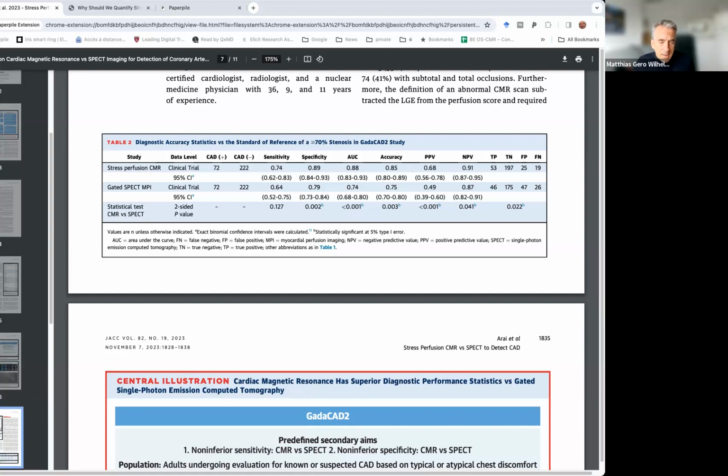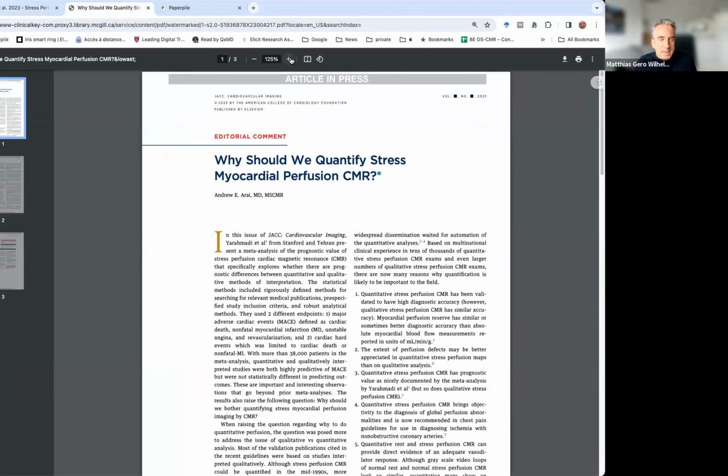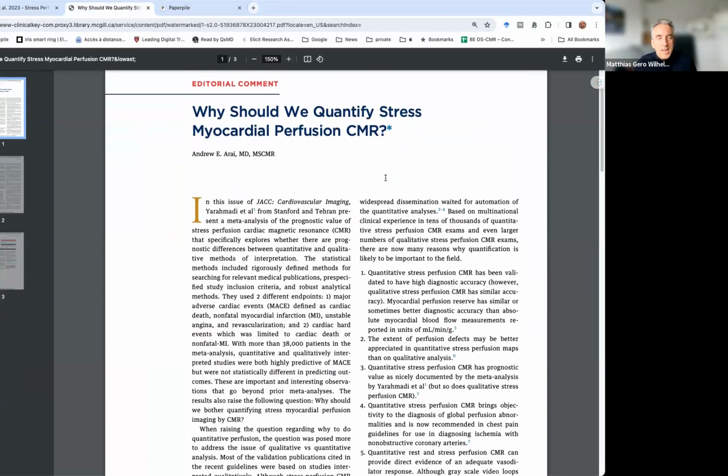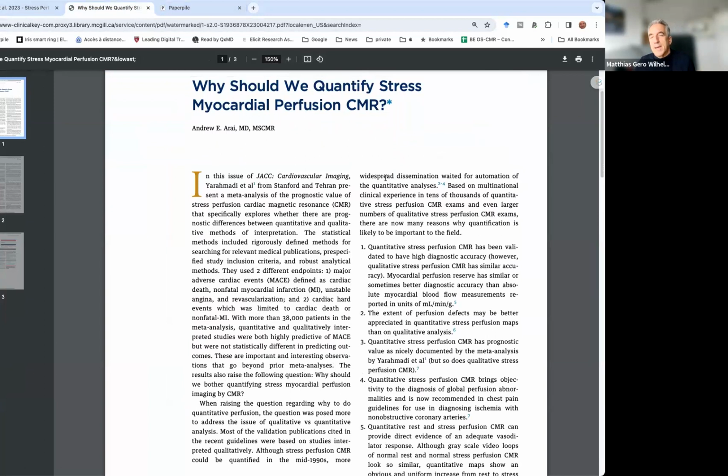Now, I will share also now. This was the other paper that I asked Andrew to talk about. This relates to the question: should we quantify perfusion so that we get rid of this subjective component? And this refers to your second question regarding quality assurance.